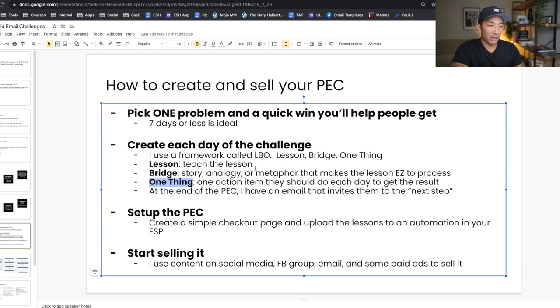And at the end of the PEC, you wanna have an email. If you have a mid ticket or high ticket offer, you wanna have an email that invites them to the next step. So on day eight, I have a 7-day challenge. On day eight, I invite them to the next step. And that could be either your mid ticket or your high ticket offer.